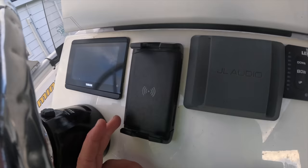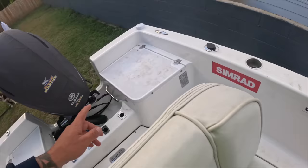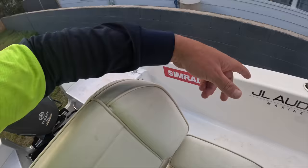JL audio system in this boat, she cranks. Your trim tabs, your big sounder, obviously. What do we got here? So we got wash down there, salt water wash down, extendable hose thing. If you've been watching the videos in this boat, you'd know. Nav lights, they're up the front side of the boat. A bilge pump, but that's automatic.